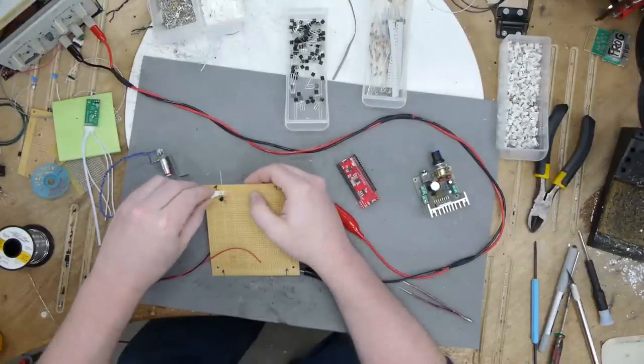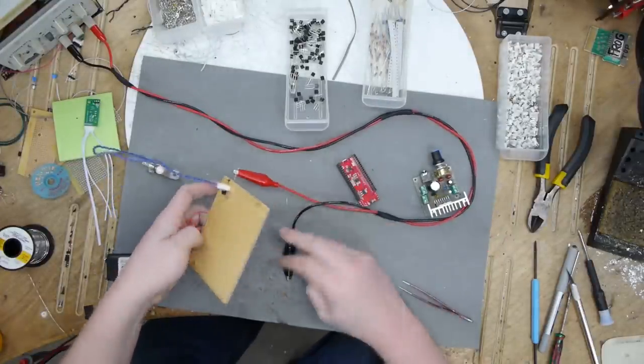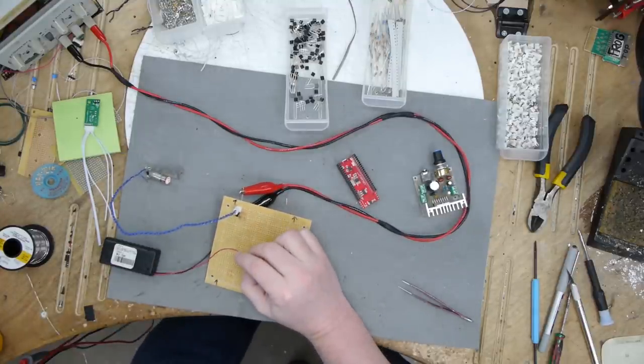So we have our light. I'm going to plug it in here, and we'll attach 12 volts here, then ground. I've also got the ground connected to this battery pack. This battery pack's got two AAs, so that'd be 3 volts. So this will act as our microcontroller just for this test.